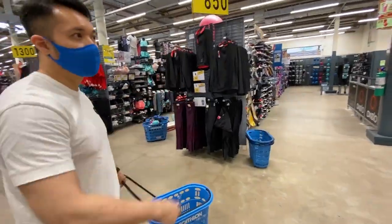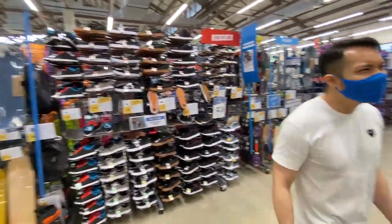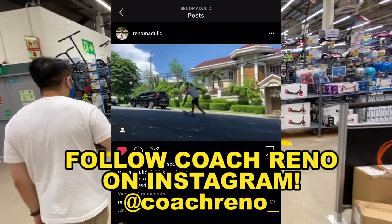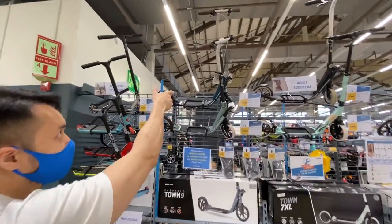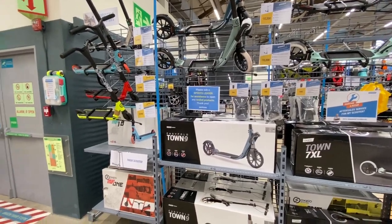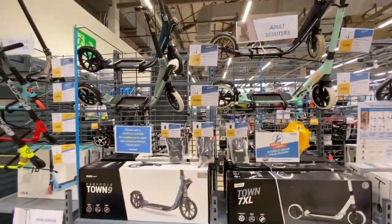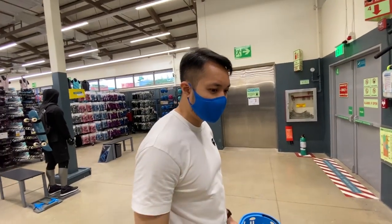Oh, yun, di ba naghahanap ka ng e-scooter? E-scooter, hindi, scooter lang. Oh, skateboard. Skateboard section pa. Meron, Austin. May motor to. Ayun, may wire, tapos may preno. May motor yan. Adult scooters, eh. 10,000. Yeah, kasi not bad. Yung Xiaomi 13 yun. Yung 9bot, yung Segway. So, hindi na masama.